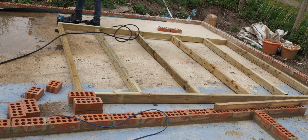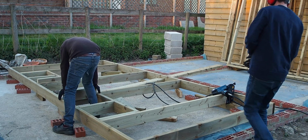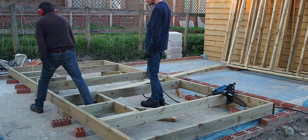We used a nail gun to stick the frame together. We built it on blocks to ensure that we did not translate unevenness in the slab into the frame. We used thicker sticks at the end of the building since this wall was going to be supporting the roof.